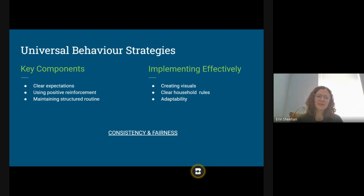And then adaptability is in there because we always have to be flexible. Like we talked about, our schedules are always different. Things are shifting. Kids are growing. And so we have to be really adaptable in that.